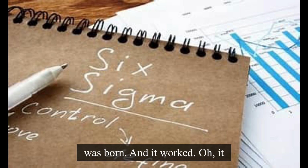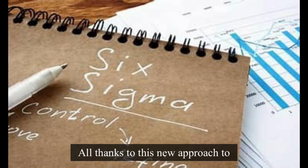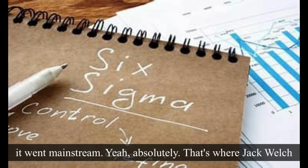And it worked big time. Motorola saved over $16 billion in 12 years, all thanks to this new approach to quality. So it paid off. But Motorola wasn't the only one to jump on this, was it? It went mainstream. Absolutely.